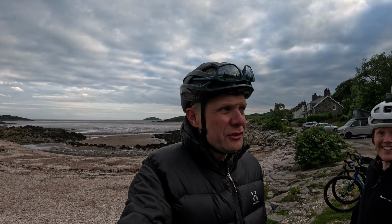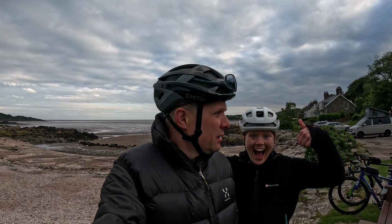Everyone's got different arrangements. Some are wild camping, some are staying in vans, whatever. Quite a lot of people are staying here at Castle Point Caravan site. And this is Rockcliffe. Sometime tomorrow morning there'll be hundreds of riders here setting off on a big adventure.